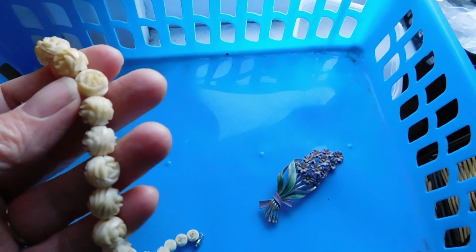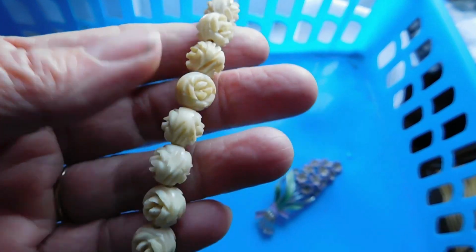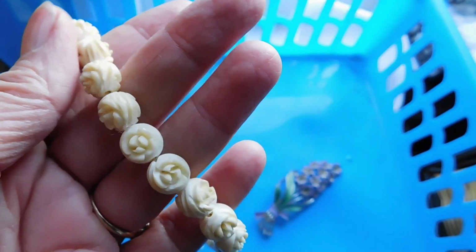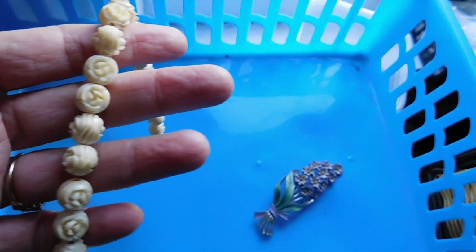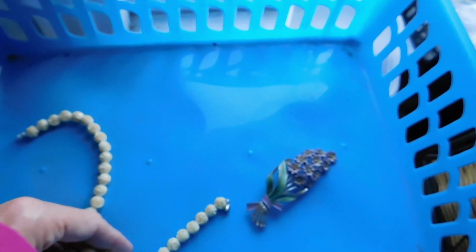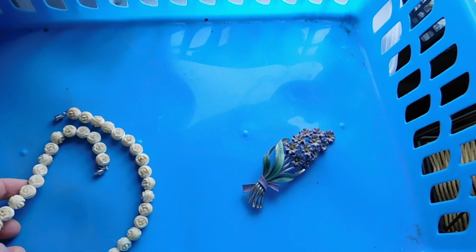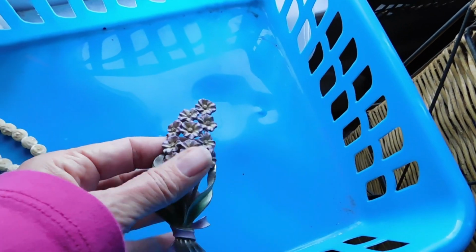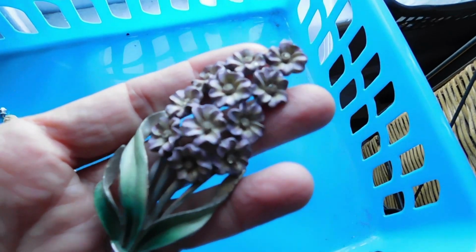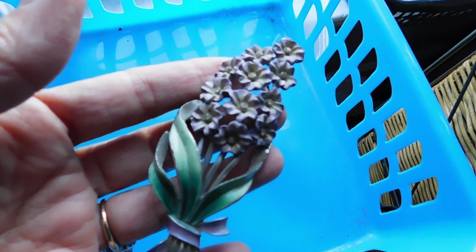So, yeah, I guess I'll show you what I listed yesterday. Okay, so if you saw my haul video, which may or may not be up, you saw that I bought these carved bone rose beads. They were still on their original string. They weren't made into a necklace, so I made them into a necklace, just very simply. And I listed that for $29, I think.